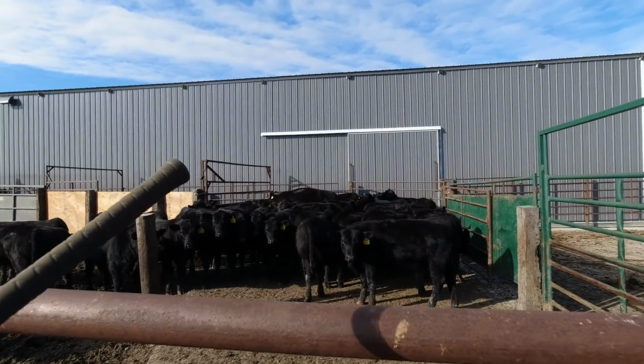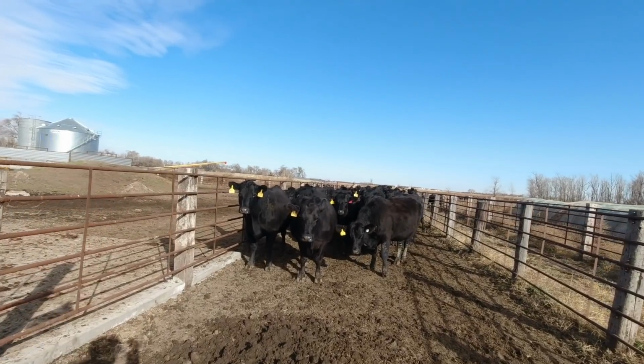She going down. She going down. To all the good mamas, not you, 443, going out to some bean stubble. They'll get fed for a few days and then we'll push them all out to the corn stacks where they'll be for hopefully a month at least. Depends on if we get early big snow, which we of course don't want. And then we'll work all the calves. And that'll be about it for the day.